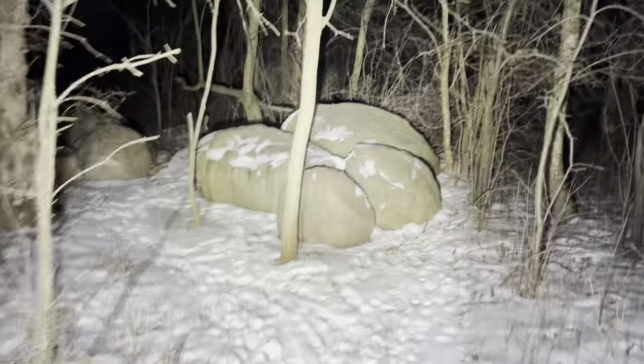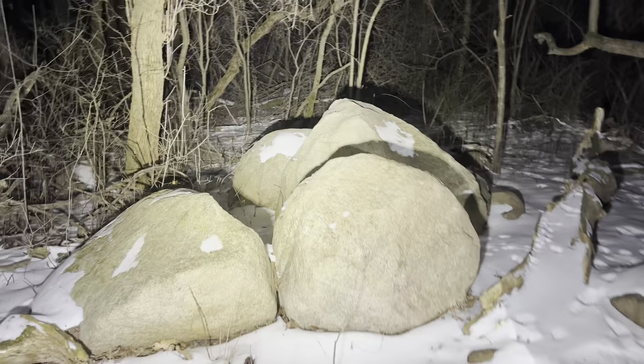Oh, what is that? I don't know. Some piss or poop or something. The fresh deer pee right there. Yeah, they've been pissing and stuff. Yeah, there's a ton of deer over here. Big mama rocks. Probably some animal's home, dude.